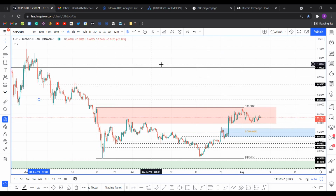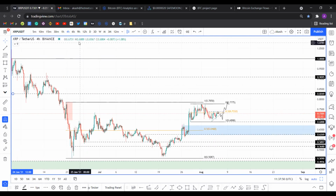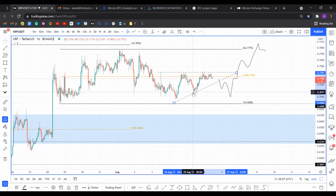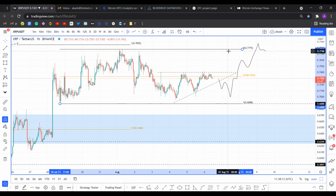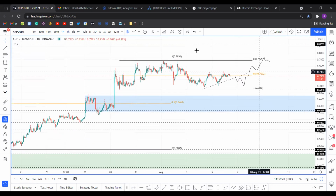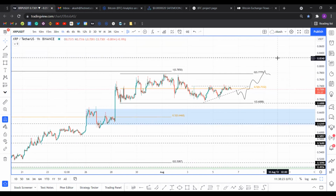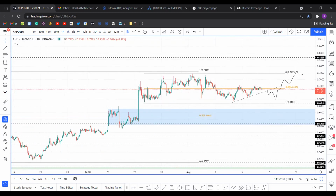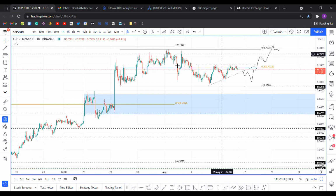And from a 1-hour time frame, things look really good. This is what I'm expecting from a lower time frame: we've seen this ascending triangle formation, a breach below the lower descending trend line, probably sweep the lows around 0.70 and then resume an uptrend. Take out the local range high, which comes around 0.775, and then retest the 0.785 level. Anything beyond this, XRP would be looking at a retest of the 0.82 level. So I'm a little bullish on XRP, considering what's happening on a shorter time frame.